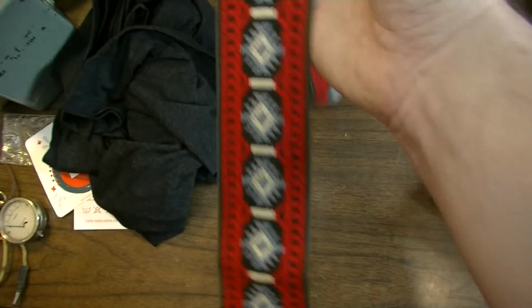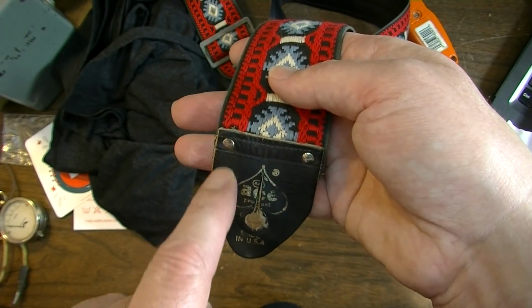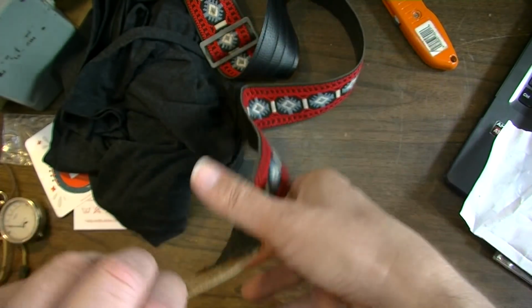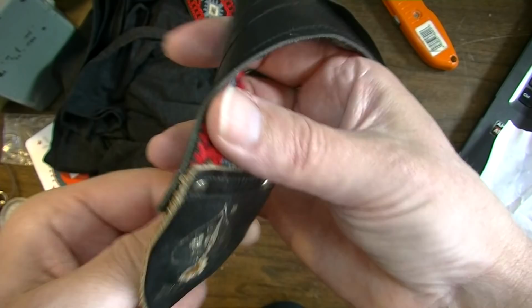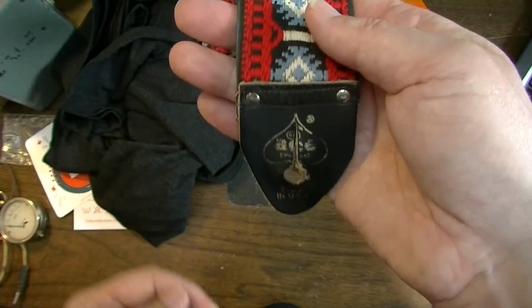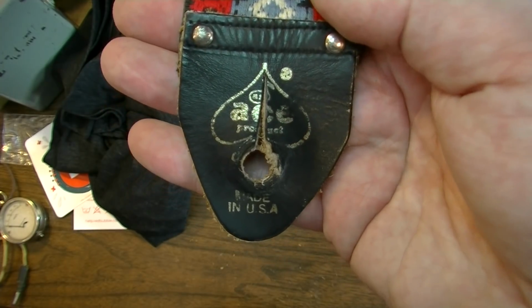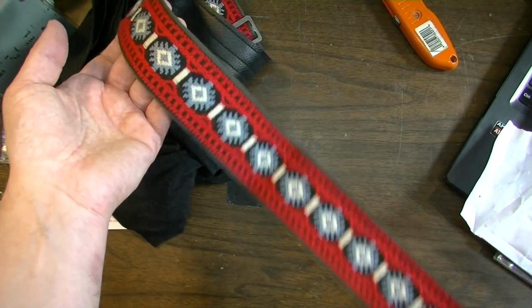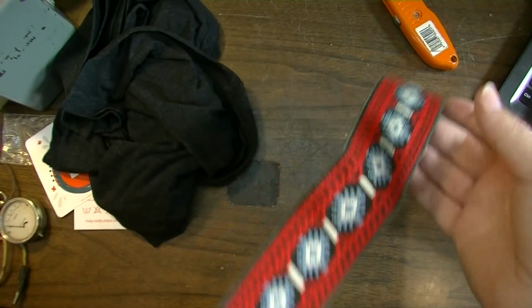Very nice. Judging by the style of the ends, the way they're riveted, the style of rivets, the style of the backing, this is definitely late 60s, early 70s at the latest, I would venture to guess, and definitely an Ace strap. So definitely collectible. That's really nice, man. That's a really nice strap. Thank you very, very much.